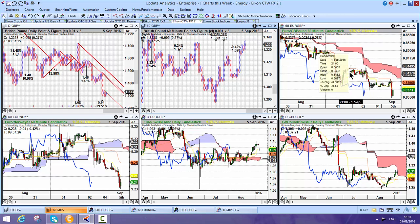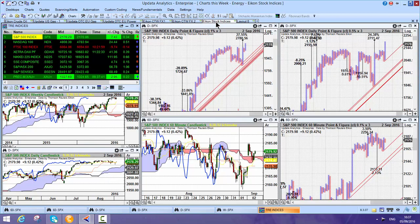Euro sterling hitting new lows this morning, just bouncing off those at about 83. Norwegian krona looking a bit weaker against the euro at the moment, and Swiss franc, it's fairly much sideways. And if we look at sterling Swiss, a bit of a recovery going on there. So last of all, we take a look at stock markets.